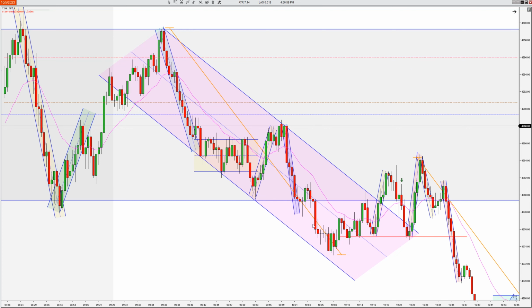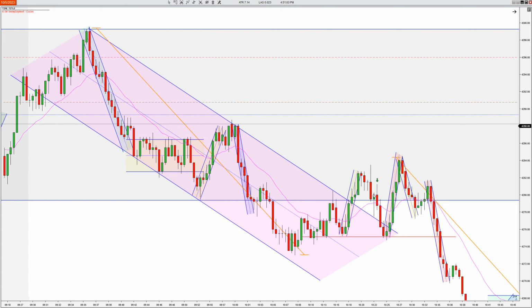Like I mentioned, this channel just felt a little odd to me, so I wasn't sure. But then you get this lower high here. It's a nice confirmation setup.